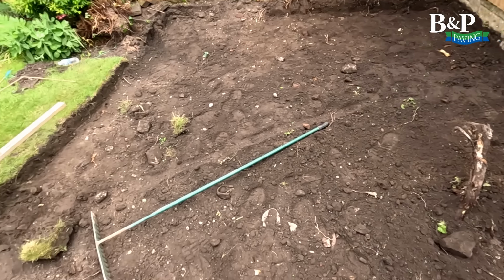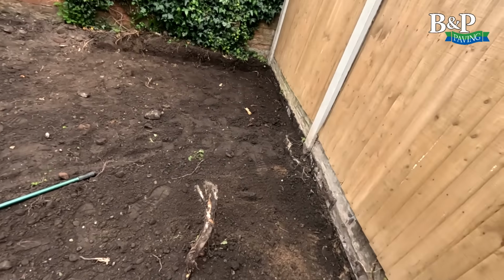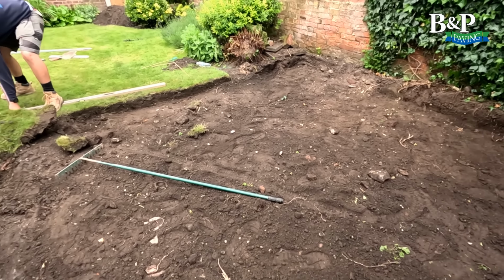Okay, so that is the first area just about dug out. Connor's just finishing his corner up now. Yeah, nice depth on it. We've got stone coming in the morning, so that's the first bit of the job done, so to speak. And then we're going to pop around the front now and get on that second patio.